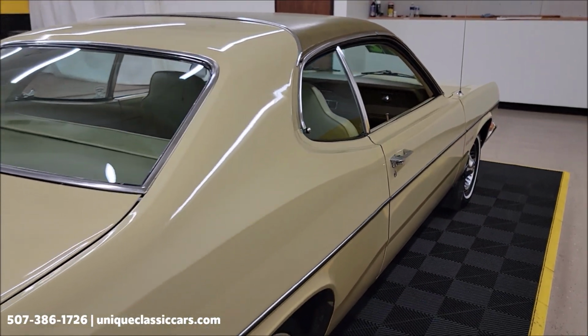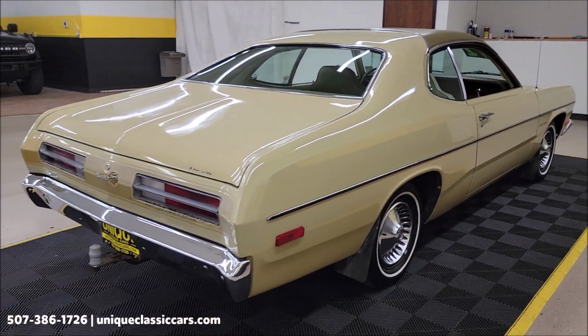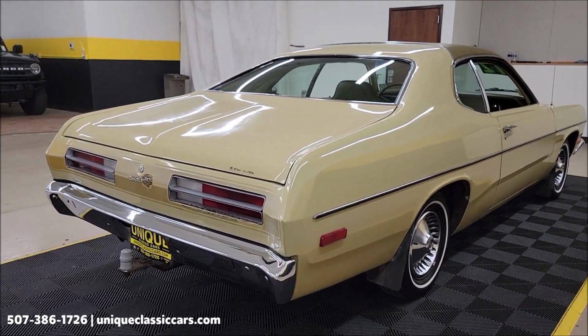Enjoy it at local roll-ins, cruise-ins, your local car shows. We're going to fire this one up at the end of the video, let you hear it run, and check out the engine bay. Remember that AC blows cold, and you've got power steering. Drive it, have some fun.